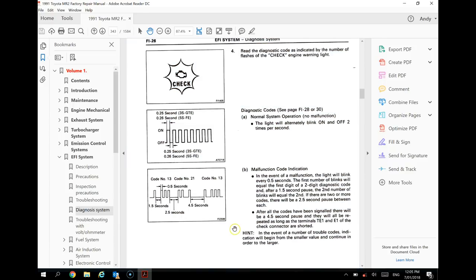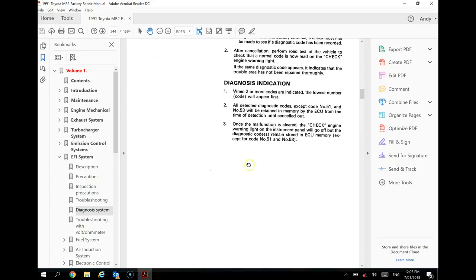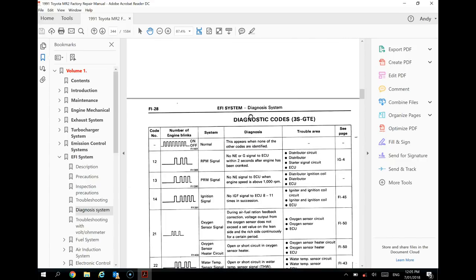Okay, right, so we got a 1 and a 4 on our code, so we need to know what 14 stands for. What does it represent? There we go. Right, now we don't need to cancel anything at the moment. 14, there we are. No IGF signal to ECU. Huh, okay. So, no IGF signal. This sounds very promising now, doesn't it? Okay. Igniter or ignition coil circuit, igniter and ignition coil or the ECU.